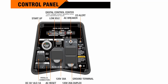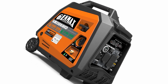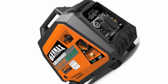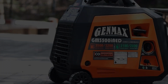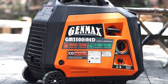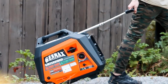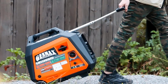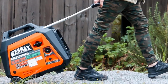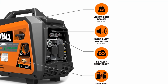Dual fuel output 145 cubic centimeters 4-stroke OHV high-speed engine produces 3,500 peak watts and 3,200 rated watts with clean electricity, less than 3% THD, on gasoline or propane. This generator is perfect for emergency home power, job site use, or camping with your RV. Carry and use one telescopic rod and two rolling wheels for easy travel, at only 56.2 pounds, lightweight and compact design. 5-in-1 digital data center: hours, voltage, loading gas fuel meter, frequency, remote start with key fob.